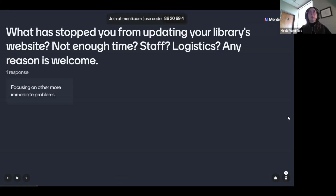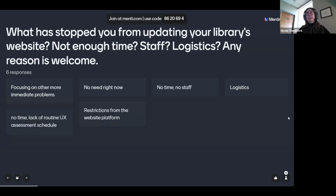Focusing on other immediate problems. That's definitely a big factor, right? Because updating your website is definitely a long-term project. It takes a lot of time, and when more immediate things pop up, it can be really difficult. Yep, logistics, no time, no staff. Yeah, definitely those things can be a big factor.